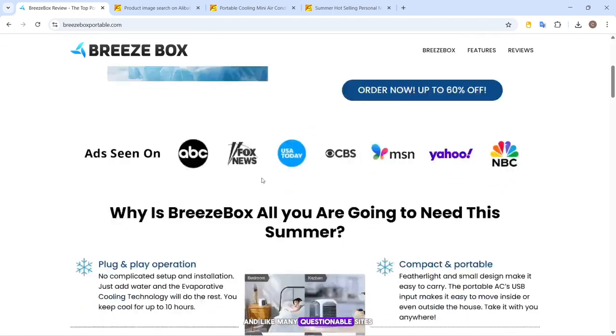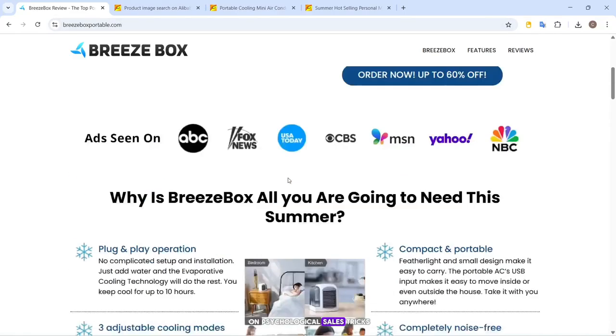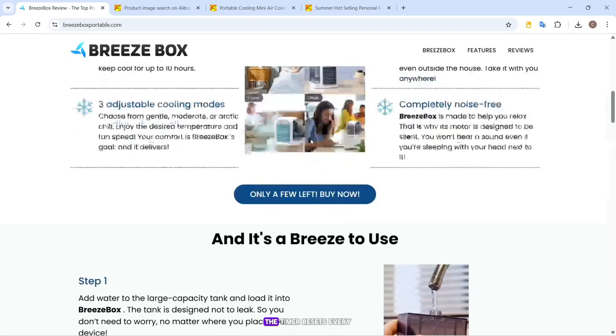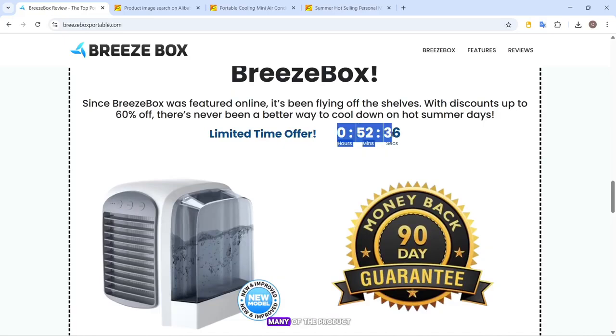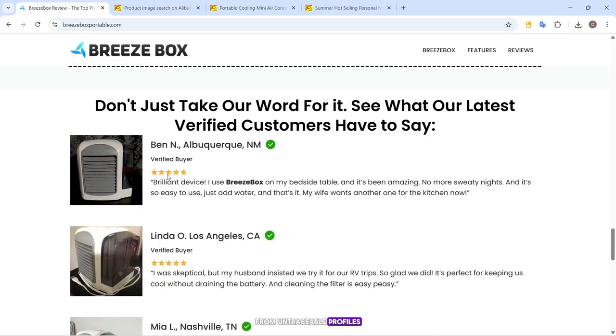And like many questionable sites, BreezeBox AC's website leans hard on psychological sales tricks. Urgency countdowns, pop-ups, and too-good-to-be-true discounts like 60% off for the next 10 minutes. Spoiler, the timer resets every time you refresh the page. It's just pressure marketing. We also noticed that many of the product images and video ads are clearly ripped from other brands, and the website is filled with fake reviews from untraceable profiles.